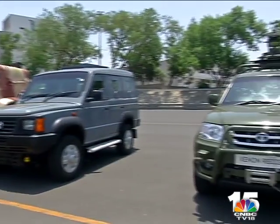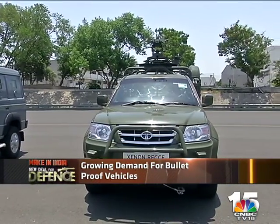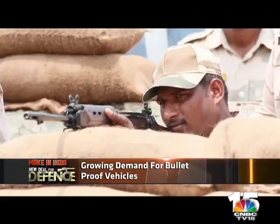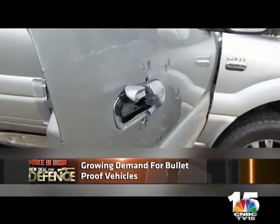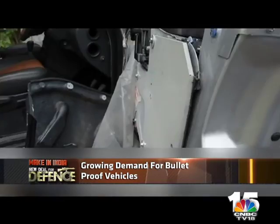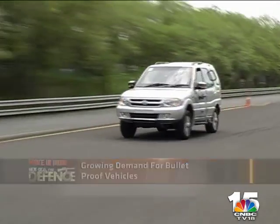There was a tender last year for supply of 500 vehicles for a project called MINUSMA, which Tata Motors won. It was $40 million, and we won against international competition, and we've supplied all those vehicles. Tata Motors is one of the biggest players in the light armoured vehicle segment, commonly called bulletproof vehicles. These armoured SUVs like the Safari or the Sumo are increasingly being used for VVIP protection.